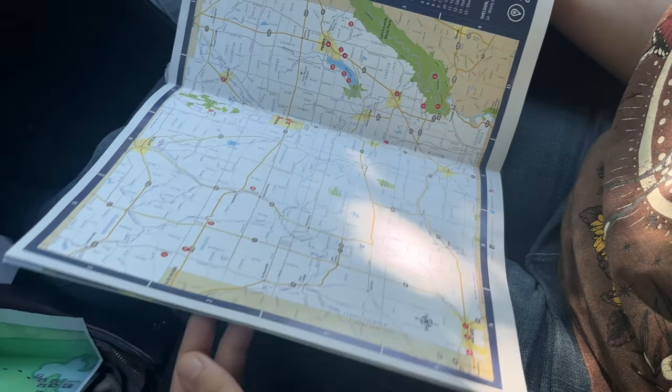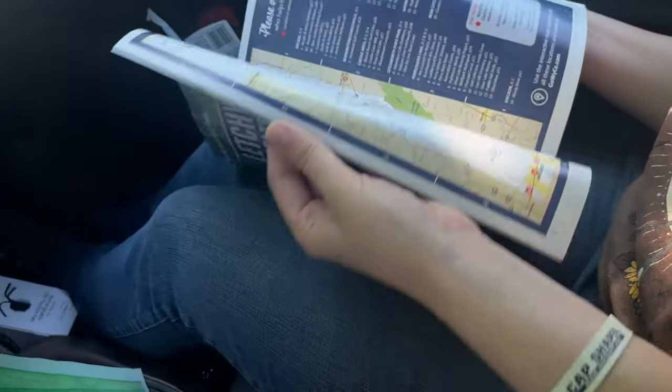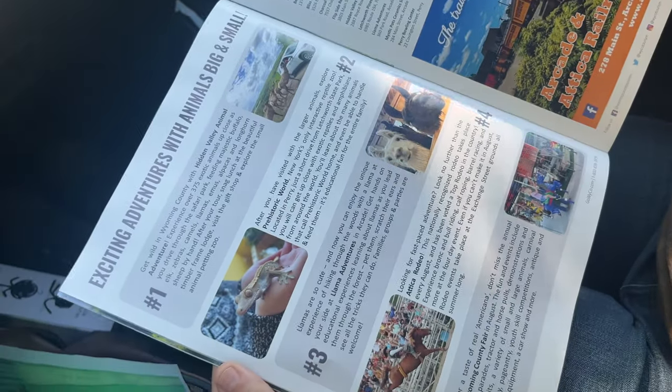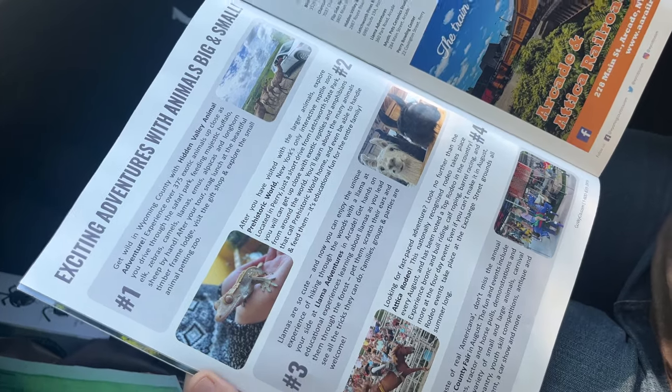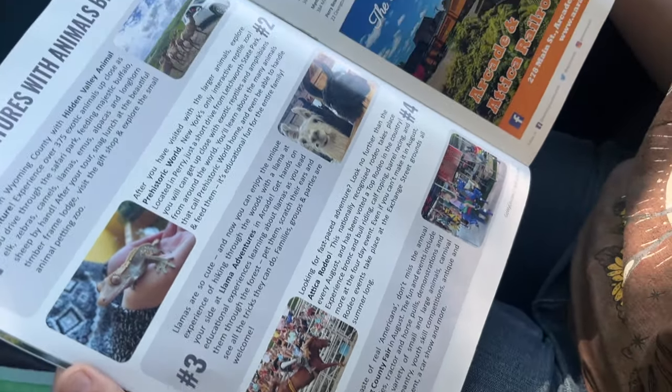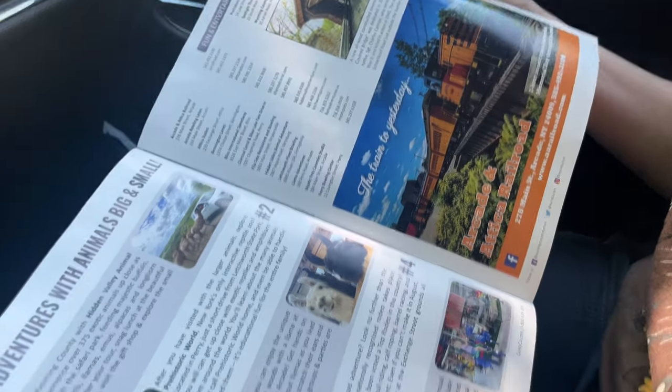The magazine says exciting things to do. Exciting adventures with animals, big and small. It doesn't include me in the animal section, and there's nothing about Flint. If I have anything to say about it, pretty soon these magazines at parks that say local things to do and see will say where to see the Flint. Go see the wild Flint. Go see the wilderness Flint. That is my goal.